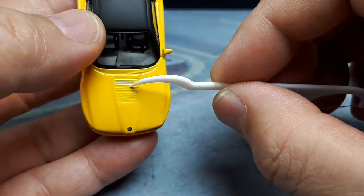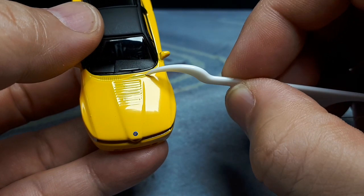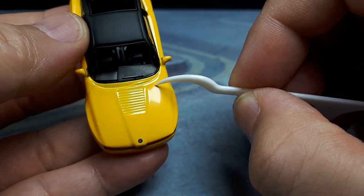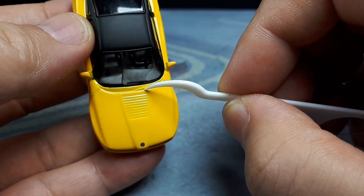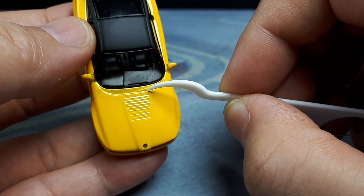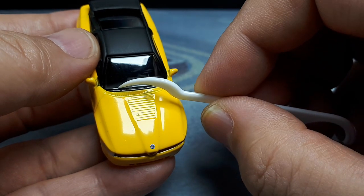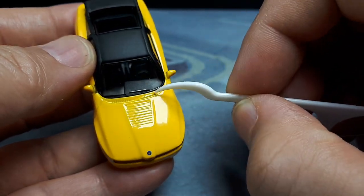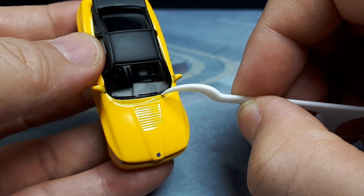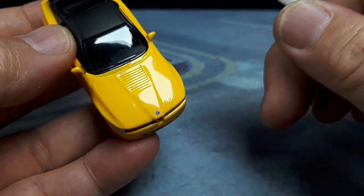Going to the front, we got some little vents here in the hood. Some vents here, and well, this is weird. I don't know what the deal is with that. It's almost like that looks like a hidden wiper blade, but then you have 2 wiper blades here. And the photograph shows the wiper blades up here. So then I really don't know what this is. No clue.